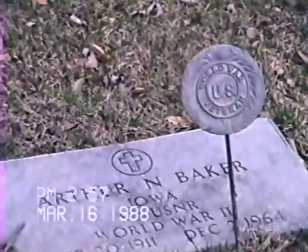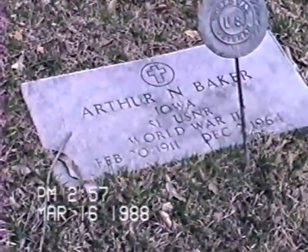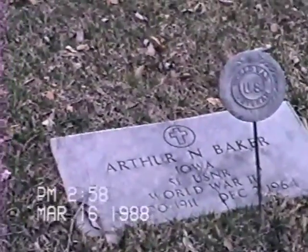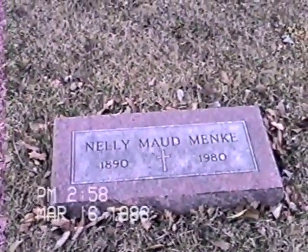Okay, this is the grave here with the tomb of Arthur N. Baker, my dad, born February 1911, died December of 1964, veteran of the U.S. Navy. Alright, again, this is the marker of Aunt Maud, Nellie Maud Baker Minky, born 1890, passed away in 1980.